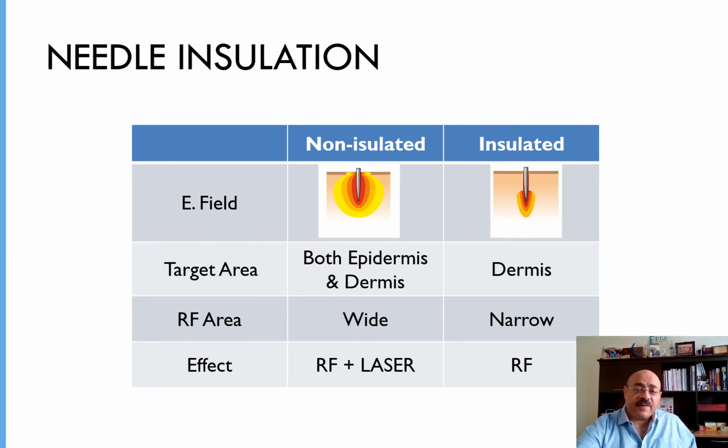So some of the devices are having non-insulated needles, and some of them are having insulated needles. With insulated needles, the manufacturing companies are claiming that this is safer, it doesn't have any impact on the epidermis, and we don't have any issues. The producers of the non-insulated needles are saying that this is more effective, and because the radiofrequency is going to be emitted along the whole shaft of the needle, which is inserted into the skin, so we get more surface improvement because the treatment is much more homogeneous and all the cross-section of the skin is treated. So the effect is going to be just like if you combine the radiofrequency with laser.